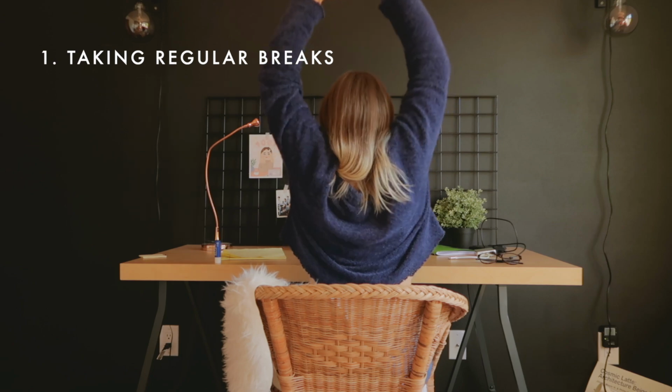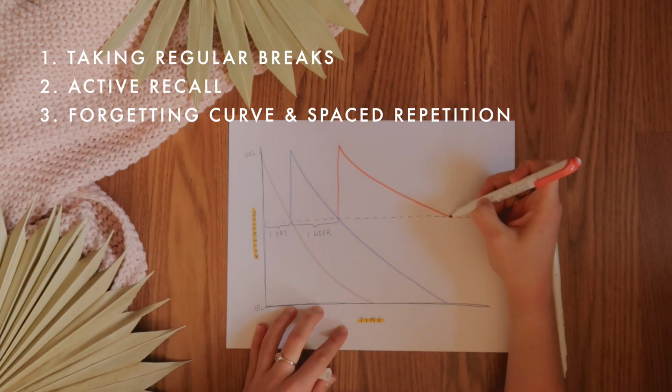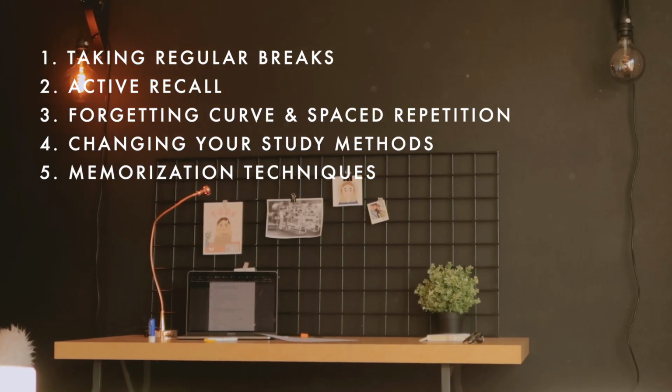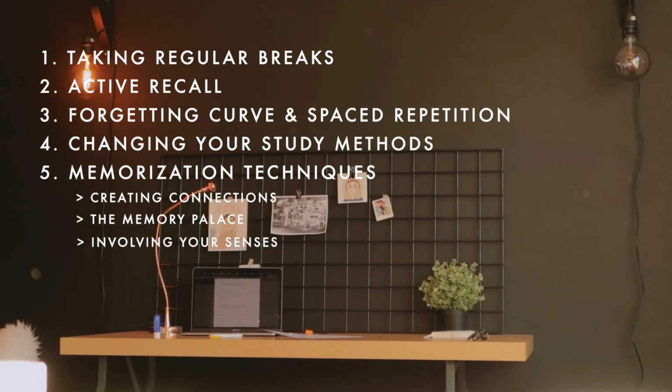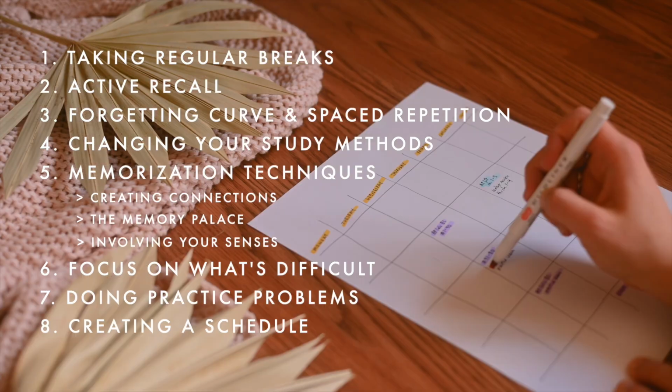So because reviewing is the key to learning, to sum up, today we learned about taking regular breaks, active recall, the forgetting curve and spaced repetition, how to change your study methods if something isn't working, memorization techniques like creating personal connections, the memory palace, and involving your senses, why you should focus on what is difficult, doing practice problems, and creating a schedule. Thank you for coming to my class.